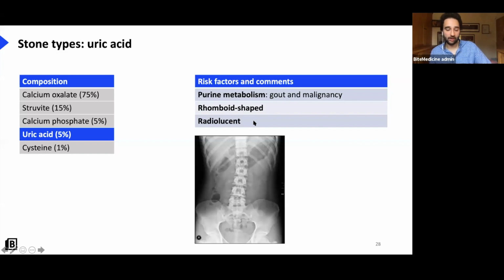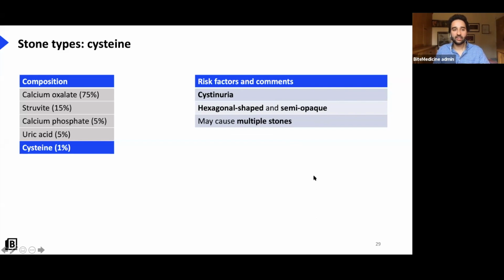They look rhomboid shaped on microscopy, and these are radiolucent. So this is essentially a normal X-ray. You can't see anything here. So they're radiolucent. And then finally, cysteine. These are semi-opaque, so sometimes you can see them a little bit, but very rare, 1% or less overall.